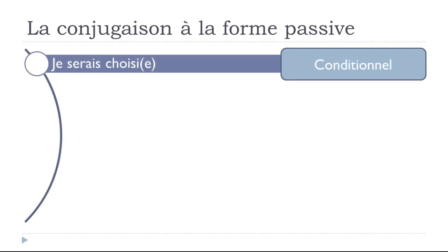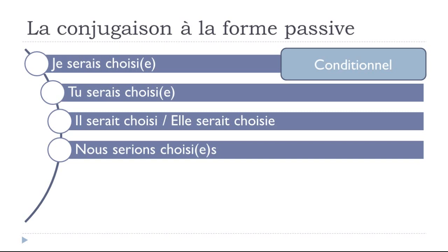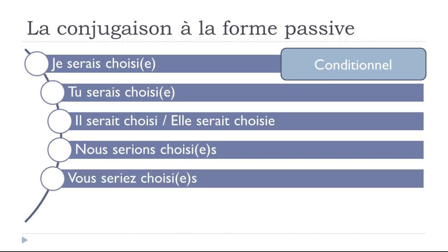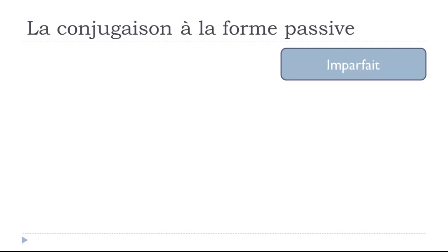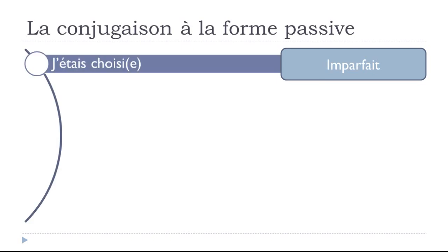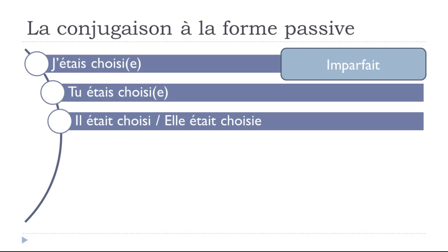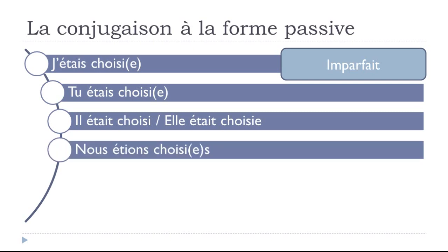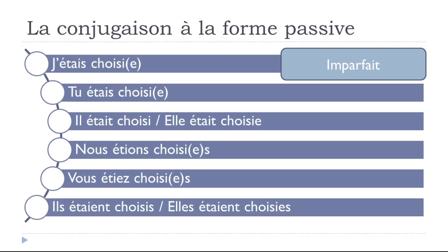Then the conditional present form. Je serais choisi. Tu serais choisi. Ils seraient choisis. Elles seraient choisies. Nous serions choisis. Vous seriez choisis. Ils seraient choisis. Elles seraient choisies. Okay. And last but not least, imparfait. J'étais choisi. Tu étais choisi. Il était choisi. Elle était choisie. Nous étions choisis. Vous étiez choisis. Ils étaient choisis. Elles étaient choisies.